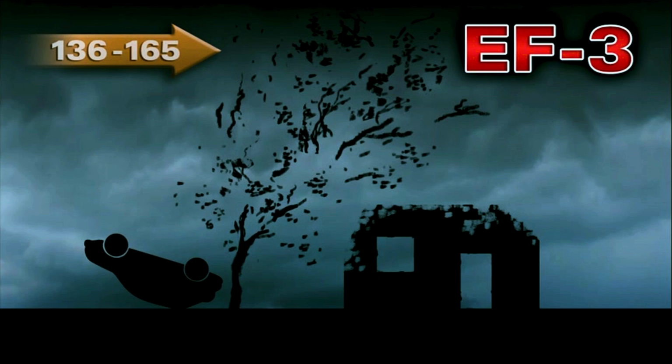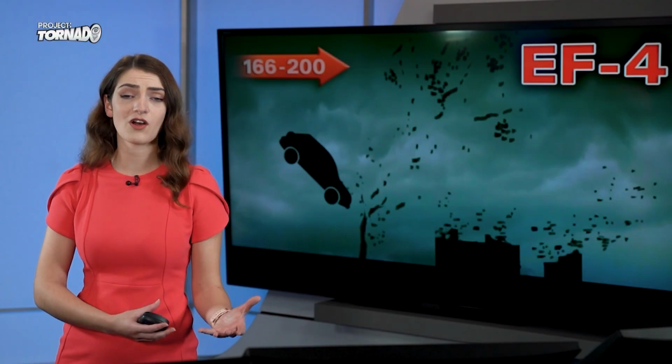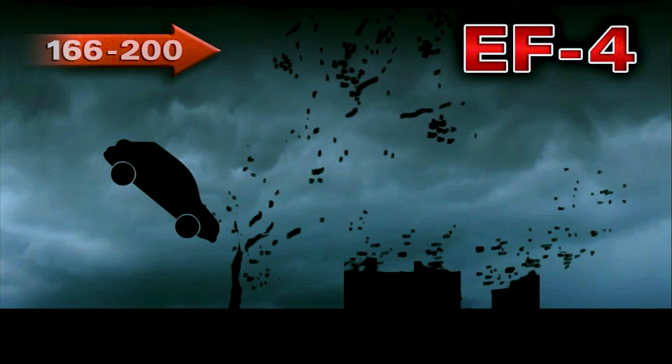An EF4 tornado here with wind speeds that are between 166 to 200 miles an hour, these homes start to be leveled and we start to see these cars that are thrown even further away. Once again, those trees just getting ripped out of the ground, but probably larger trees at this point before we see the EF5 tornado.